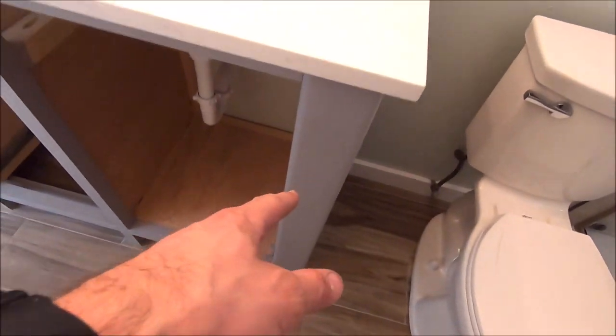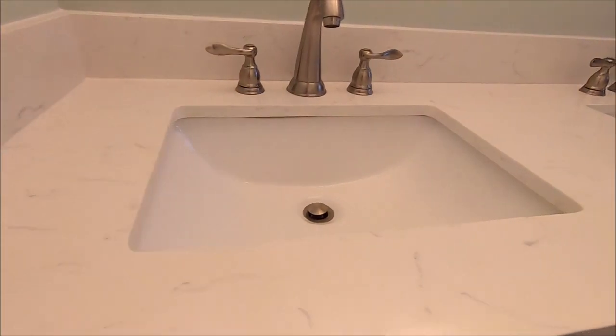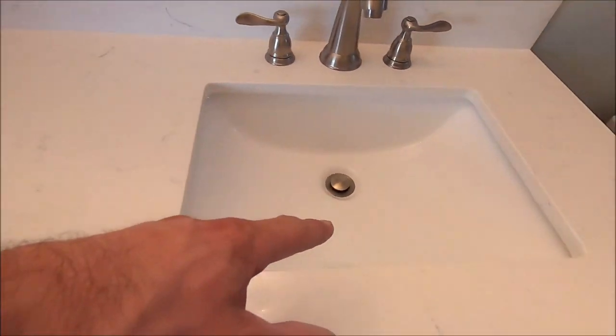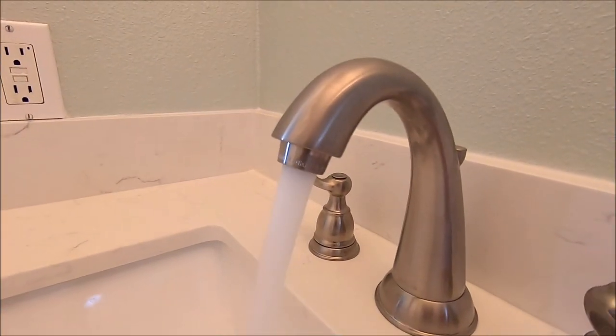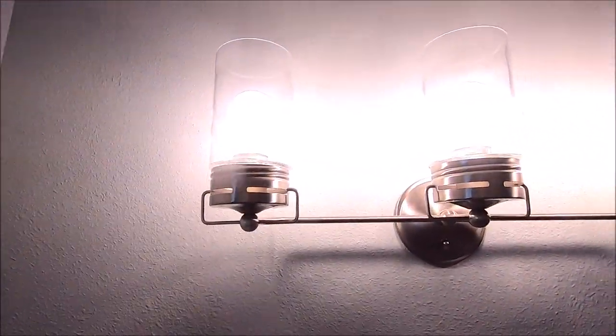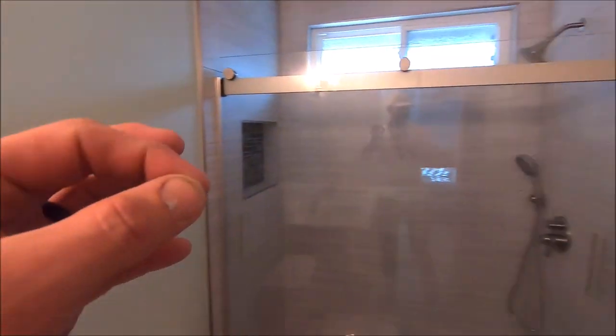We installed this custom cabinet. This was built by the client. Carrera quartz top. Two under mount sinks, and we also installed these brushed nickel faucets. Backsplash, side splash. Installed was a decorative light up here. Sprayed texture and painted the walls. We installed new square baseboard.